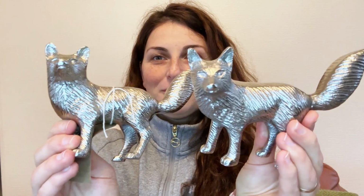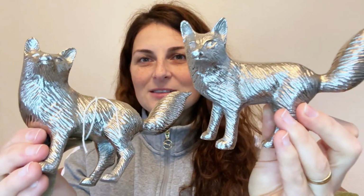And the other thing that she gave me is this pair of foxes. They are made of metal. It's not brass. I don't know if you see them as silver or gold, because I feel that this light is so bad. They are silver colored metal. And she bought them from a charity shop. She paid £6 for them, and I thought they were lovely.